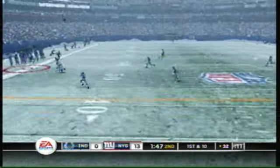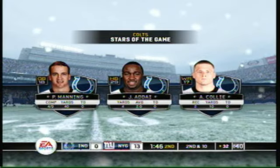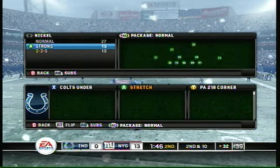He was hit. Under pressure. He felt the heat that time and was forced to throw it away quickly.